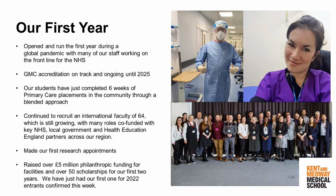That's more placement time in first year than any other school would provide. We've continued to recruit and grow our team. That picture of the team was taken about 2 days before the country went into lockdown last March. And since then, the team has more than doubled in size in terms of headcount. So we've got people on our team who've never worked in a Kmms office because they've been working from home.